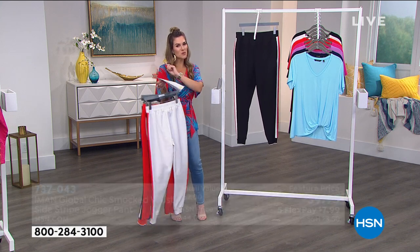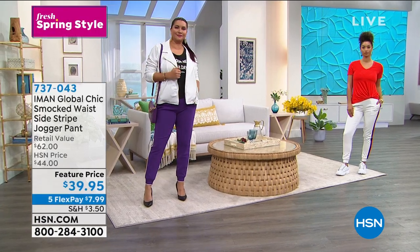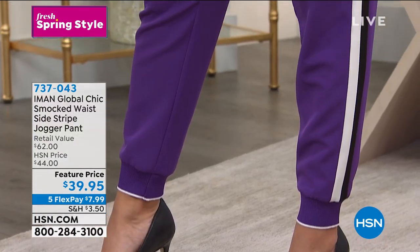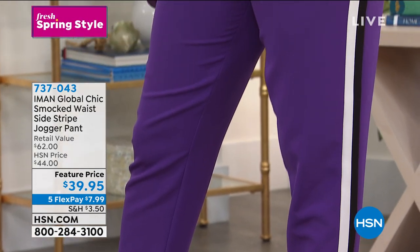$7.99. Leave it up to you, Iman, to take something that was kind of like a bummy fleece jogger, only wear it to the gym or when you're walking the dog, and make it high fashion. Absolutely, absolutely.